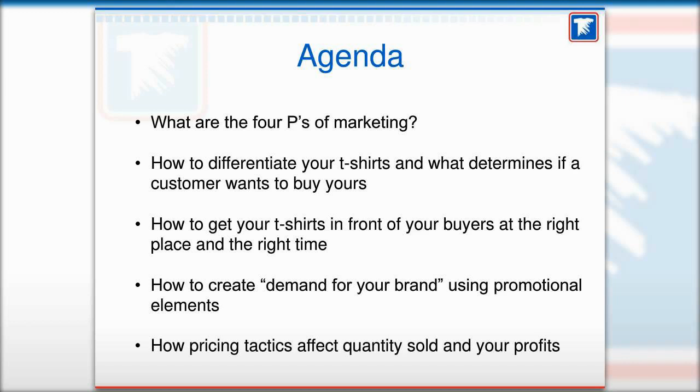So what we're going to be talking about today are what are the 4 Ps of marketing and why does it matter for your t-shirt business? We'll cover how to differentiate your t-shirts and what determines if a customer wants to buy yours over your competitors. How to get your t-shirts in front of your buyers at the right place and at the right time, and how to create demand for your brand using promotional elements. And then we'll finish up by covering some pricing tactics that affect the quantity you sell for your t-shirts and how it affects your profits. So let's get started.